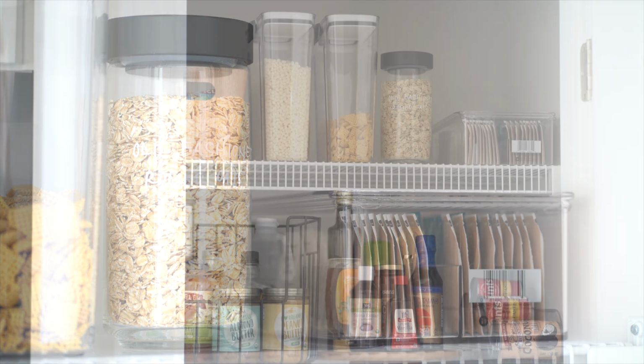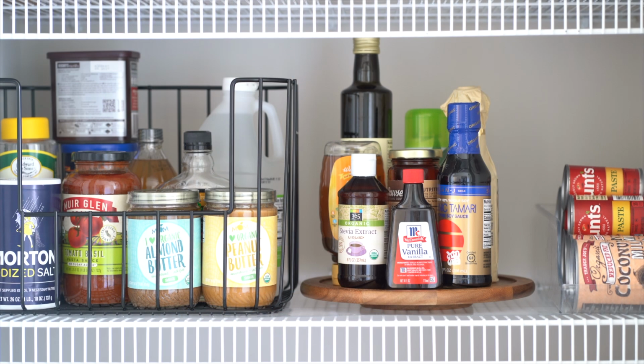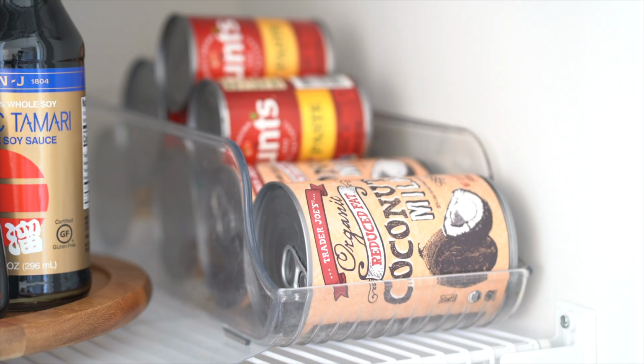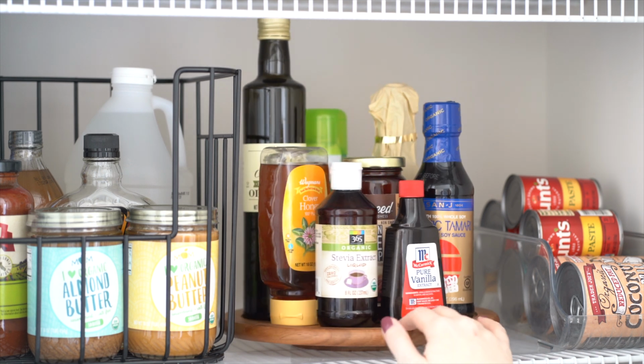On the shelf underneath that, this is what I think of as true pantry essentials. I reused a can organizer from my last place and a Lazy Susan I used to keep vitamins on in a cupboard, but it works great here to hold some of these different bottles.